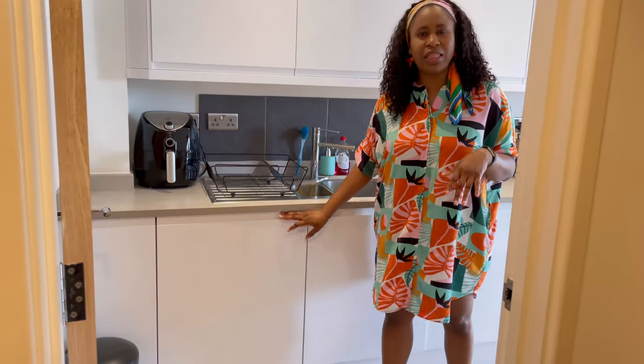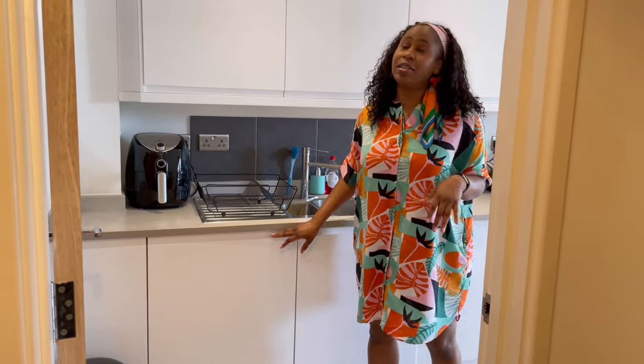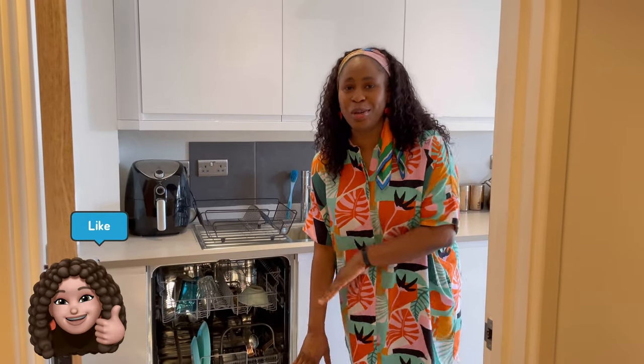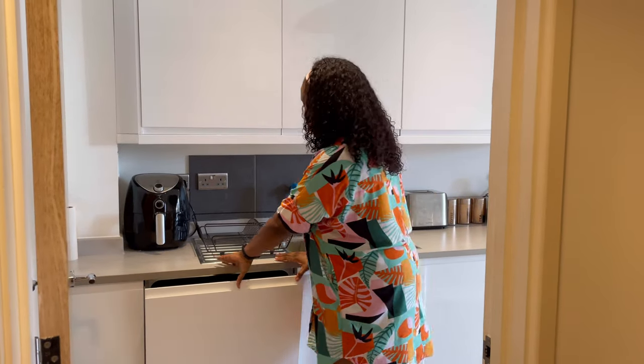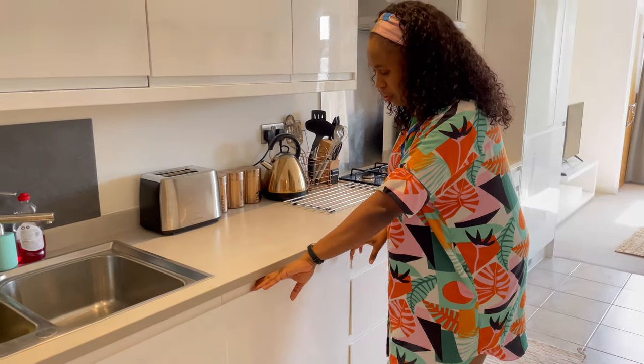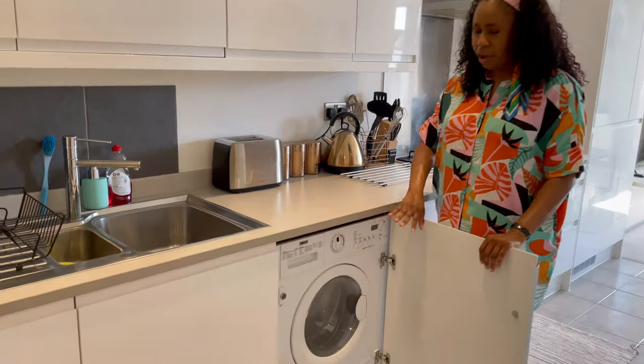One thing about London houses, for those of you that don't live in London, is that everything is covered with this formica wooden thing. So you might think this is a cupboard, guys. No, this is not a cupboard. This is actually my dishwasher, and I'm very happy to have a dishwasher just because sometimes I'm lazy. You can guess what is here. You think it's another cupboard, right? No, it is not. This is actually my washing machine.